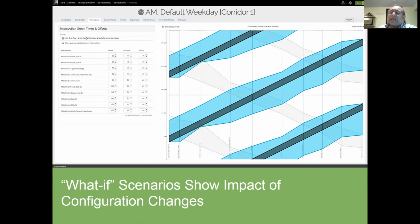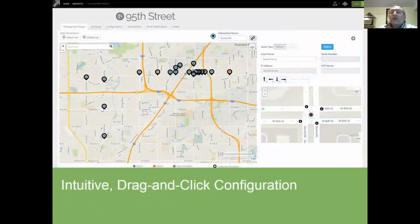If you think about it like a sandbox where you can do some testing, this is what the system allows you to do. And again, looking at the screenshots, you can see that it's very graphically oriented and very user-friendly. Creating these intersections and configurations allows you to drag and drop or drag and click. You go through the individual intersections, plot them directly on a map, and then view the configurations and make the changes accordingly.